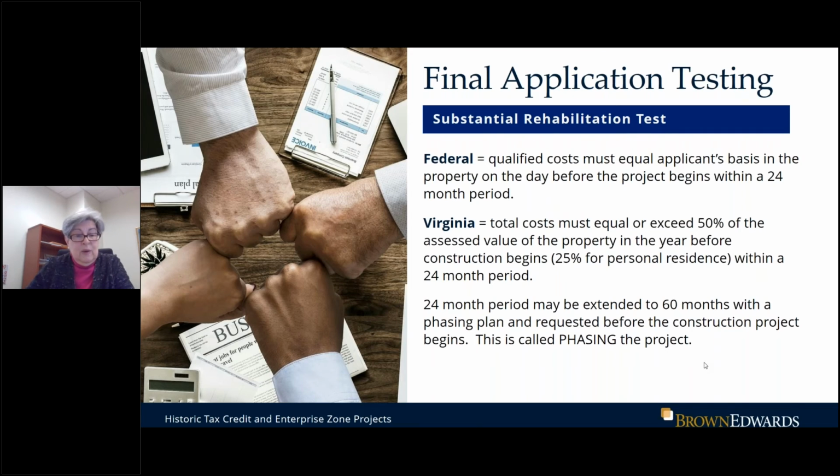The final application testing that we, as the auditors or accountants, do is something called the final application testing or substantial rehabilitation test. And a lot of people get confused on this when they read about these programs. The federal program is based on the applicant's basis in the building on the day before the project begins. So they must spend an amount equal to their basis on the day before the project begins, and they need to spend it within a 24-month period. On the Virginia side, it's the same 24-month period, but the threshold is an amount that is equal to 50% of the assessed value of the property in the year before construction begins. As an aside, for a personal residence, it's only 25%. Again, that's in a 24-month period.